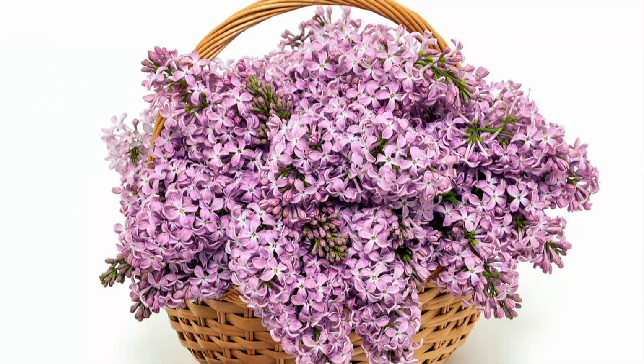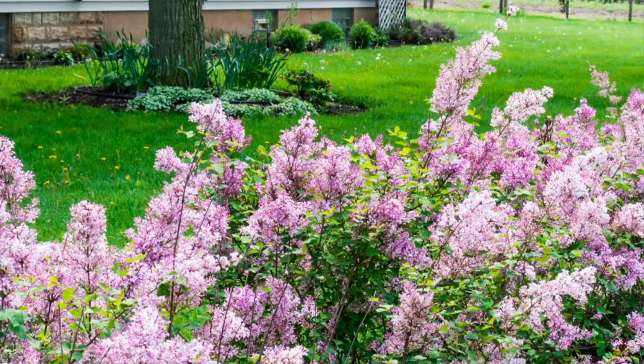Well, they picked twigs and brought it back to their house. They're like, yeah, can you believe that's a lilac that is going to bloom all the way up to the first frost? That is such a pretty one. So cool.